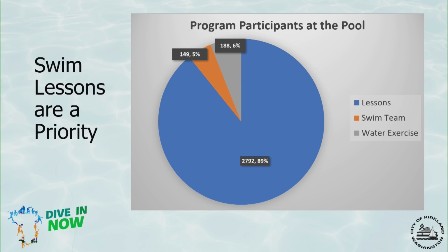Because we are a waterfront community, water safety education is very important to our mission. We want all community members to feel comfortable and safe in the water, and the primary way that we strive to meet this mission is through swim lessons. As you can see in the pie chart, the vast majority of our program participants are coming to swim lessons compared to other programs that we offer at the pool.